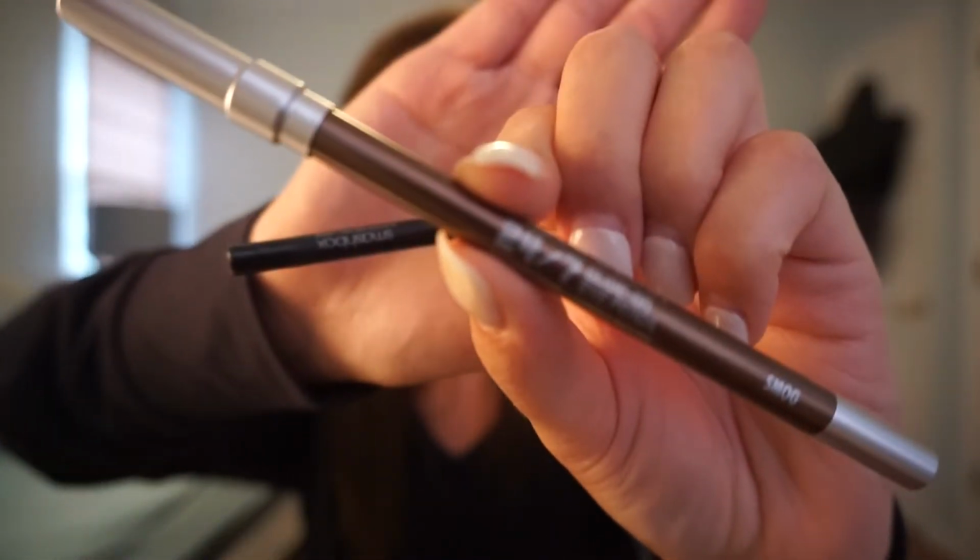I brought 2 eyeliners just in case, which are basically the same eyeliners that I use on a daily basis. This is the Smashbox Always On Gel Liner, and also the Urban Decay 24/7 Glide On Eye Pencil in the shade Smog. This one I use very often too. I love these, especially this one. I always put this on my upper lash line. I don't really use liquid liner, and you'll probably see that in a lot of my videos. I just enjoy using this so much better.